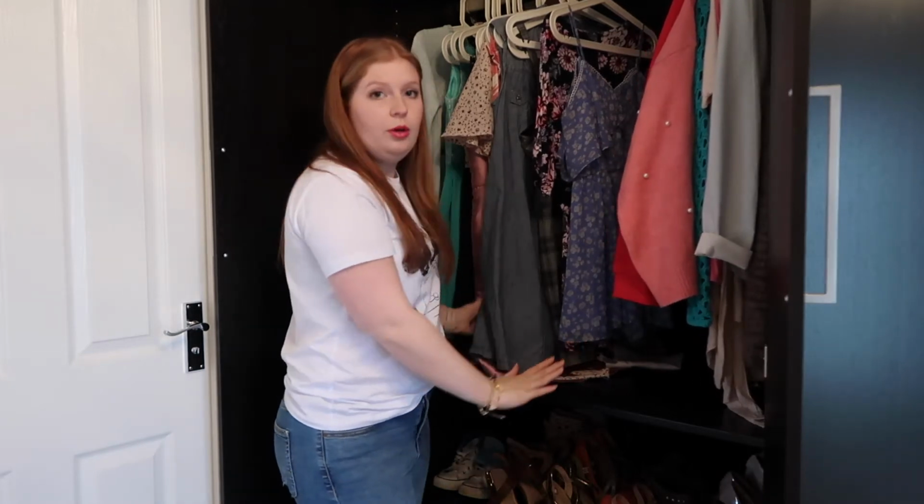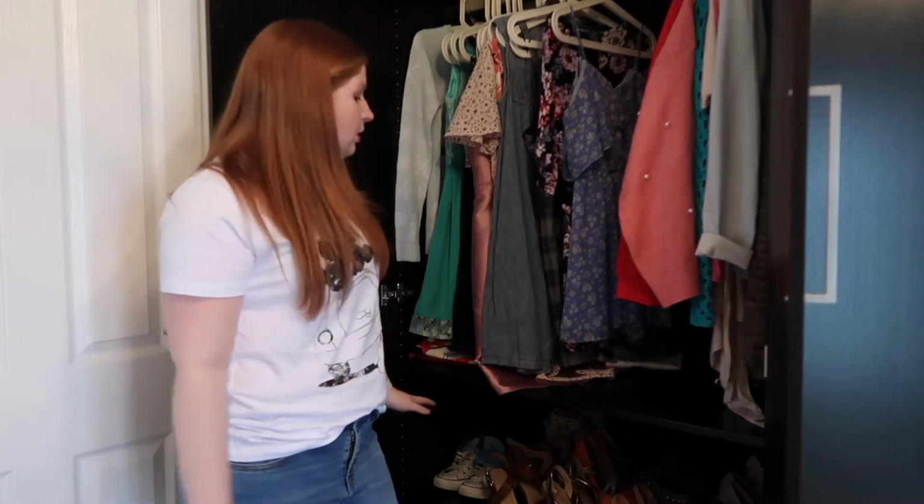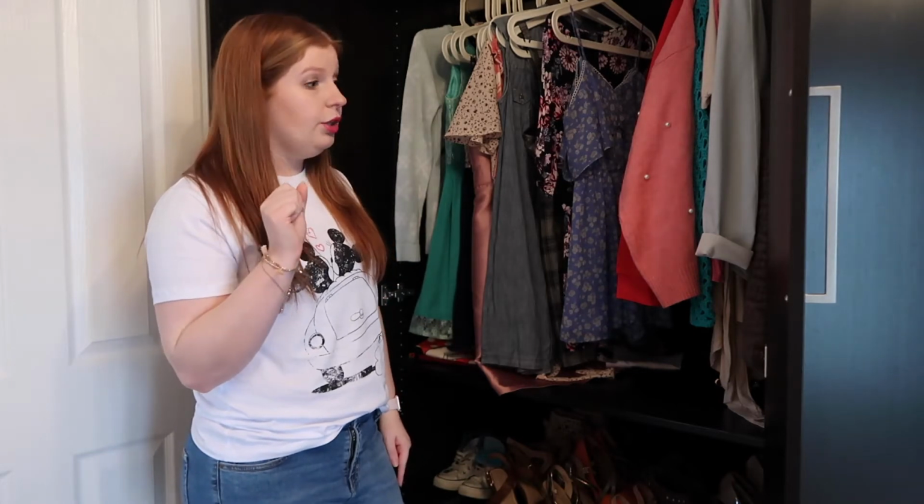I've tidied this a little bit up. Unfortunately, some of my dresses are a little bit too long for my wardrobe, but there's not a lot I can do about that. My shoes are fine because I did them the other day. Now I'm going to sort out my work wardrobe and then head into the bedroom and sort out my horrendous drawers. You thought this was bad, my drawers are 10 times worse.